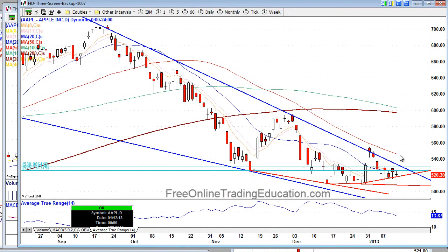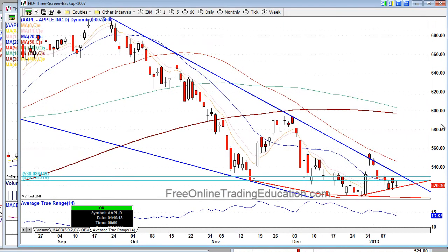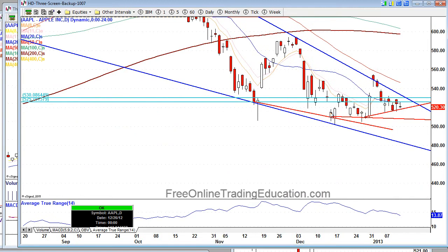Take a look at Apple on the daily chart. You'll see where, look at my red lines here. This is called a rolling over effect, which is nice. We have this lower swing low here with this red line, but then we flatten out. We get this double bottom.